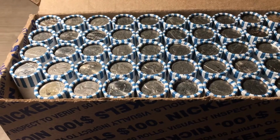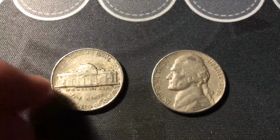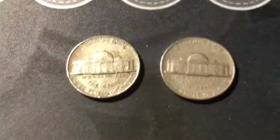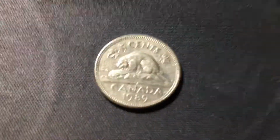First roll of the hunt gave us a find from the 40s and one from the 50s. The 40s is 1940 from Philly in decent shape, and the 50s was a 1956 out of Denver. Just opened roll 10, and we're going to get the first foreign of the hunt, just a couple coins in. It's just going to be a Canadian nickel, and it is from 1989.